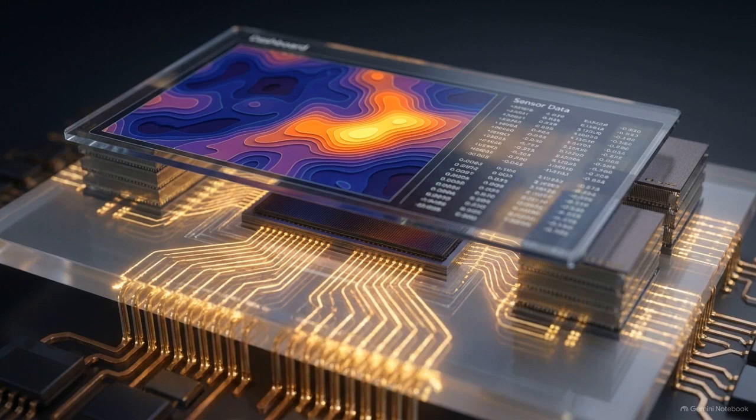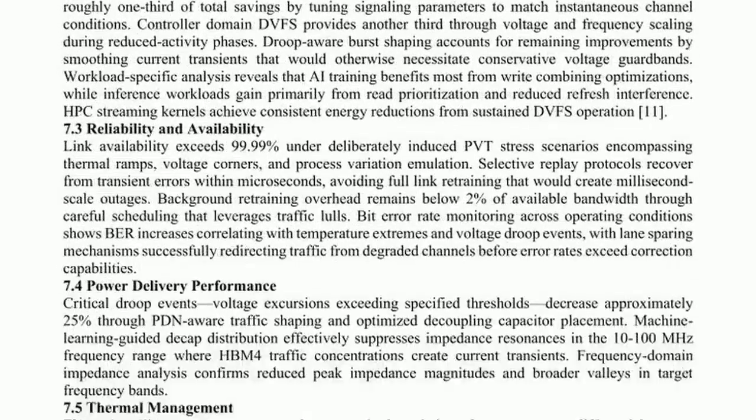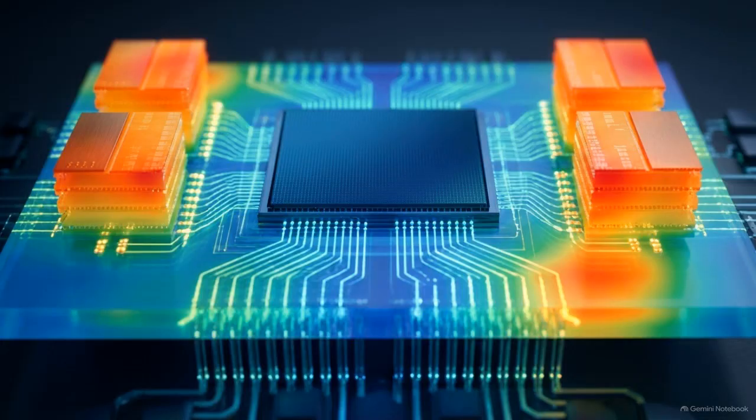Physical cooling blocks alone cannot handle the thermal load. Managing HBM4 requires real-time, telemetry-driven software intervention. This document details the latency performance of telemetry-guided optimization. It validates that dynamic control actively reduces latency by 12 to 18%. The key is firmware-adjusted timing compensation. The system continuously pulls thermal sensors to map spatial temperature gradients across the package, enabling workload-aware DRAM refresh cycles.